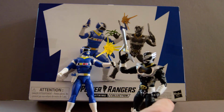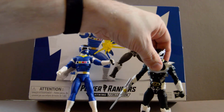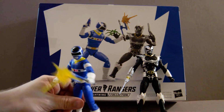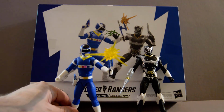Even still, I love the idea of a Silver Psycho Ranger. Now, eventually, we got one in Boom Studios comics where it was a green Psycho Ranger instead, making it more a parallel of the original Rangers, but I just really like this concept all in all. Anyway, back to the review.